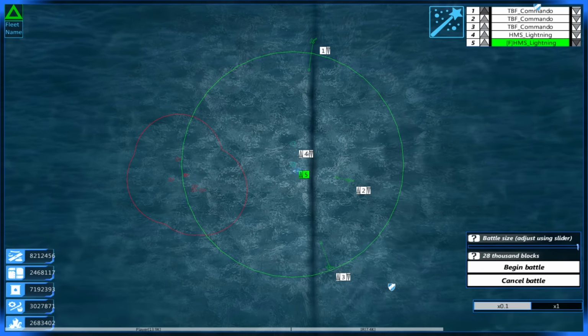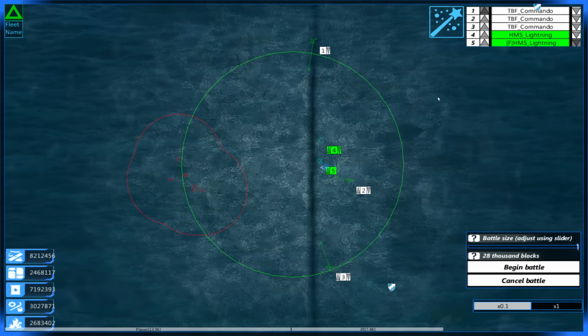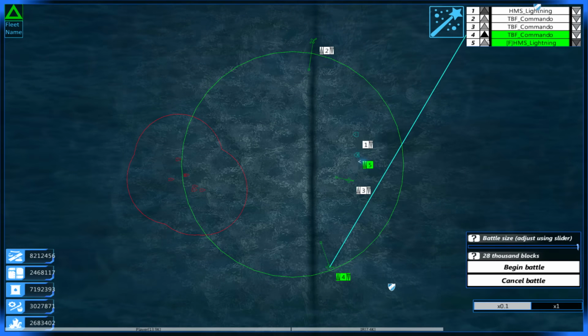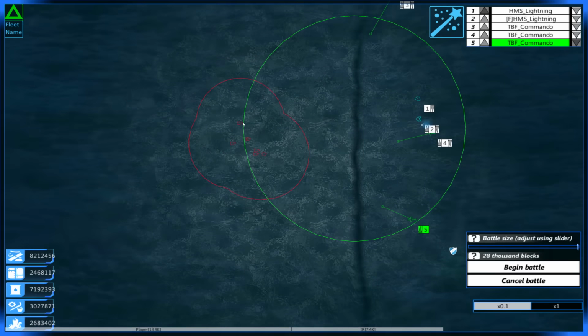And we're going to bring our HMS Lightnings right over here. No, even further back. And I want to make sure the Lightnings spawn in first, just in case we don't get the Commandos. So here's what we're going up against.